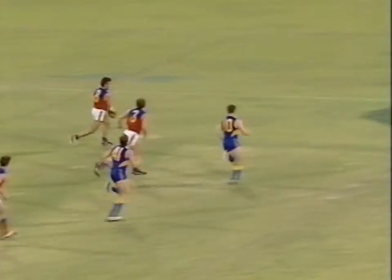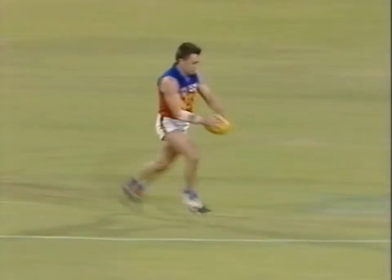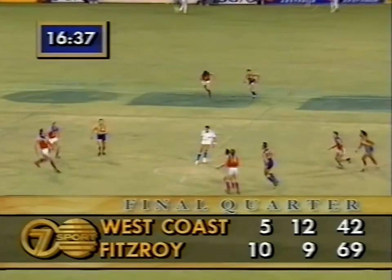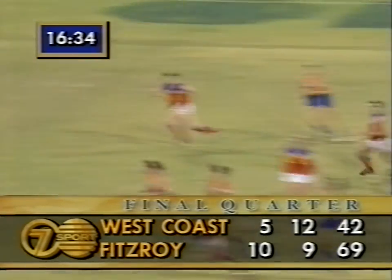Good build up by Fitzroy. They're running much better. Their legs just carrying them further than the Eagles at the moment, who are taking second possession too often. An obvious free kick. Out to 27 points. And I think this is the biggest margin in the game so far.